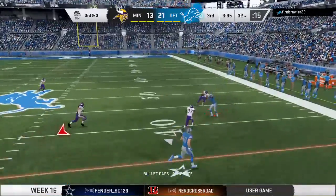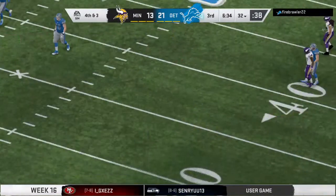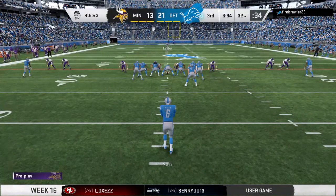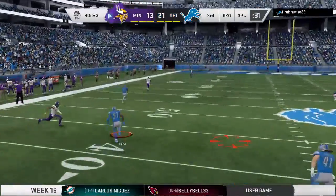Out of the gun, Stafford. And that is incomplete. You hear the calls for a penalty, but I just don't think so. I think in this situation, the defender was making sure his guy couldn't hold on to the football. So I don't see anything that warranted a flag. No, I'm with you. There was contact, but I'm happy they kept that flag in the back pocket.